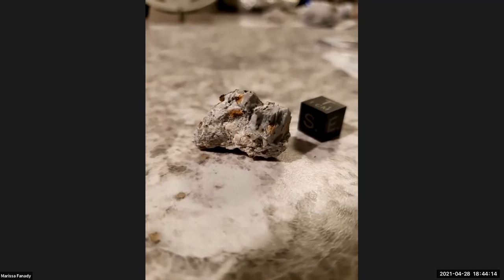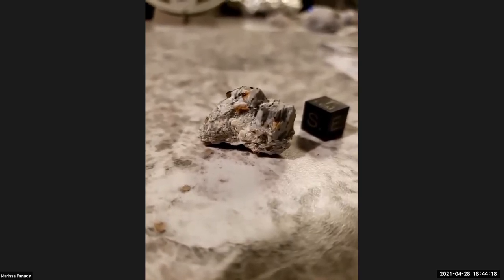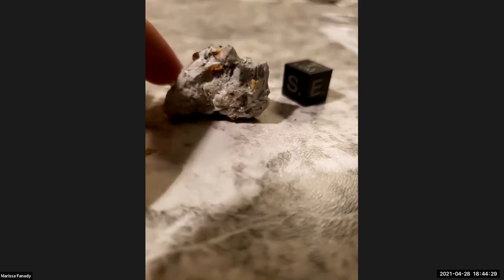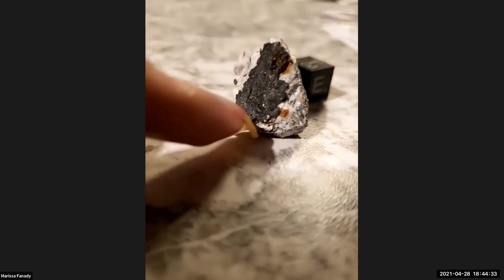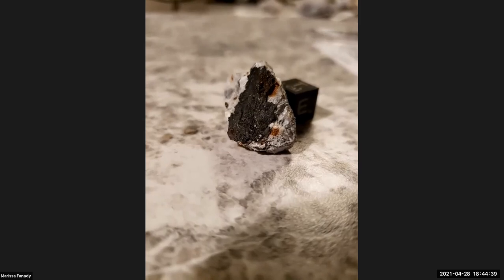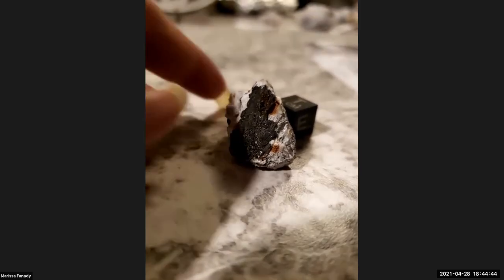Norton County. Yeah, the Aubrite, Norton County. And I'm really forward with this one. I got a nice plane. Whoa! What did you just do? Wow. Oh my word. That's a melt, right?